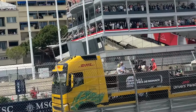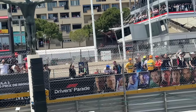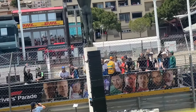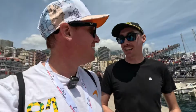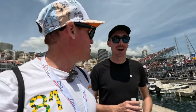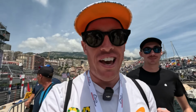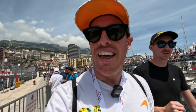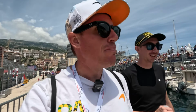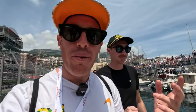Now we got the drivers parade. Alright, so what's your impressions on Monaco? The wealth here is just insanity. I can't comprehend it. It's pretty wild, isn't it? I feel so small. No matter how much money you have, everyone here seems to have more and you feel poor. But it's motivating as hell, and it's a good environment to be around.